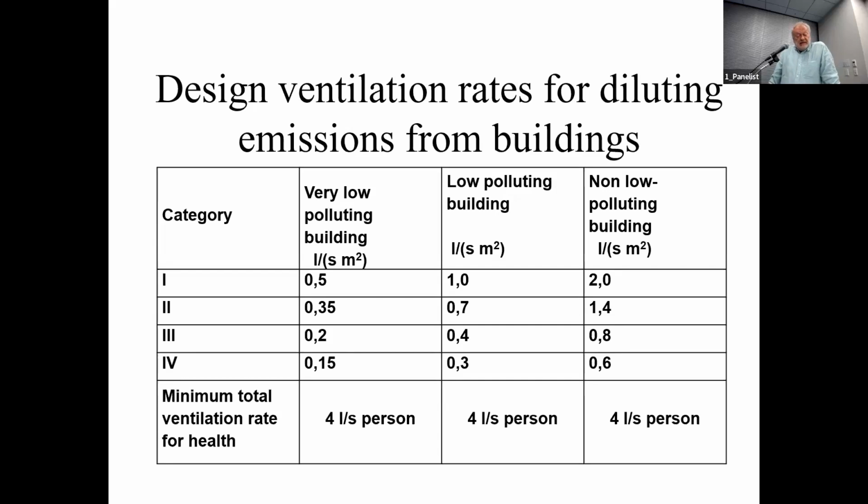Then there are the building parts. We have also introduced a rate in liters per second per square meter, and this is not as well defined as the people part. For the people part, we have several studies showing the relation between the percentage of people dissatisfied and the number of liters per second per person, while for diluting building emissions, the background material is not at the same level. However, there are more and more requirements on building products, more testing of emissions, and more standards for testing.